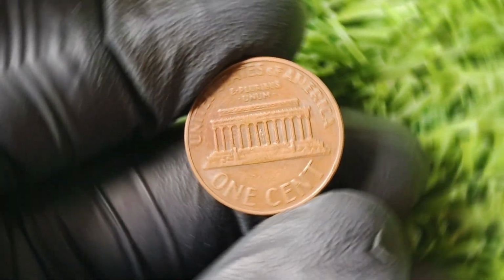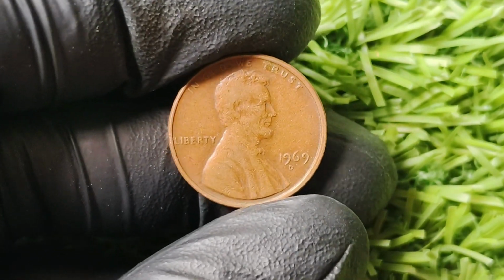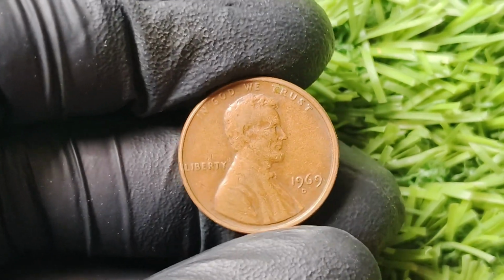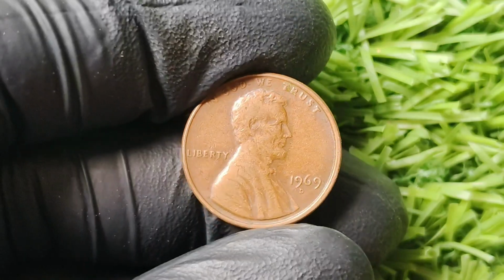First, check your change. Seriously, you never know. Look carefully at the date and the letters in Liberty and In God We Trust. If you notice doubling that looks like a shadow or a blurry second image, get it checked out.